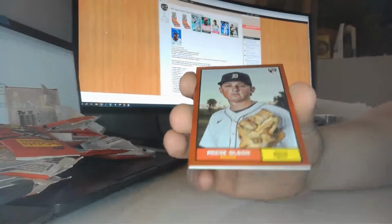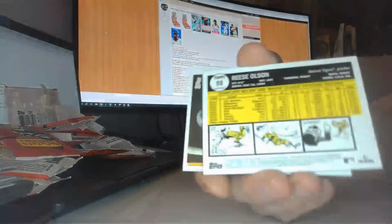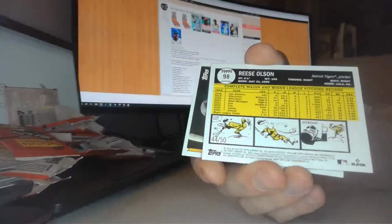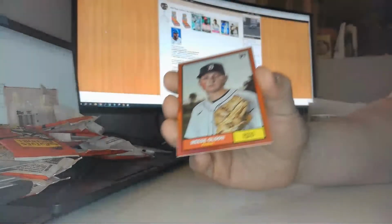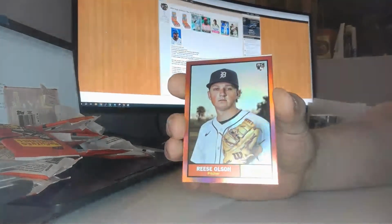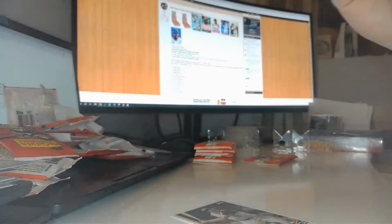Is that a pink parallel? Reese Olson for the Tigers. Oh, no, that's serial numbered. 44 of 50 going to the Tigers. And I had the Tigers. This must be the red hot foil board. These are one every 6 or 7 boxes, so it's a pretty tough pull. So nice looking card there for the Tigers.